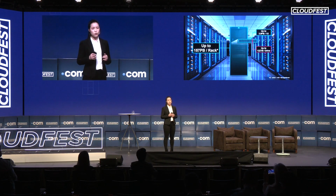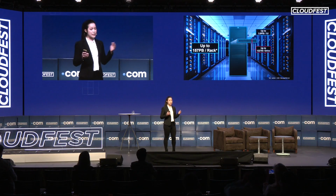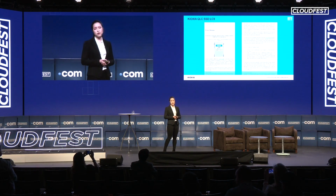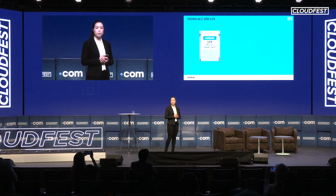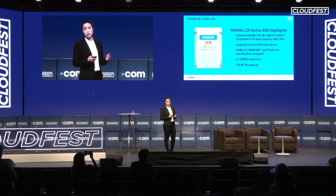And therefore, in order to support our customers further on the drive selection in their data center together with their AI applications, we're really excited to announce right now our next generation QLC SSD, which is our LC9. Our press release has been available since last Friday, and here are a couple of highlights for our LC9. Our LC9 will be based on our latest 2 terabit QLC NAND, of course, together with the latest CBA technology implemented into our 8th generation NAND production.